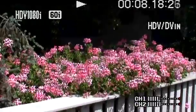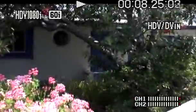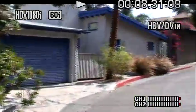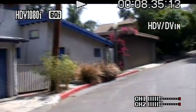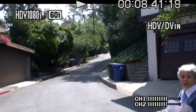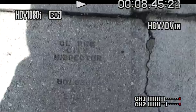Right. We're also taking in some of the natural sights here, these beautiful multicolored geraniums. This house looks to be a 30-ish modern, and it has an annex. I'm sure that was built later. Yeah, it kind of looks like it. Now this winds up to the top of the hill and I think runs into Micheltorena up here. I walked all the way up. Oh, yeah, it would be.